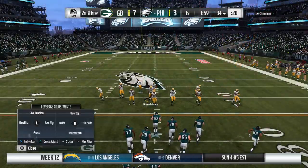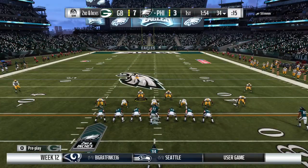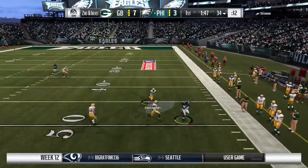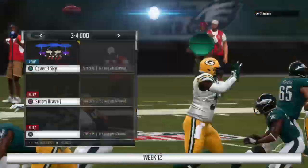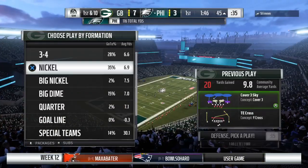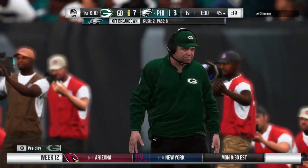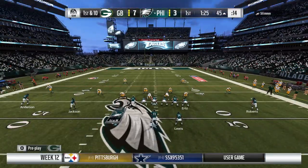So 2nd and inches after that 1st down completion went just shy of the marker. Throwing now is Wentz. He's got his man on the crossing route. A good pick up there of 20 yards. When this offense can get their tight ends involved, they can move the football. Here, a nice route, able to look it in, and picks up the first down. So into Packer territory now. Here's 1st and 10 at the 45-yard line.